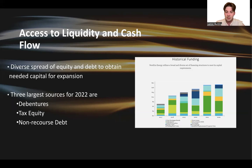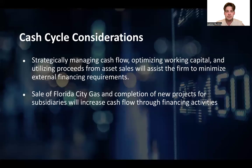So access to liquidity and cash flow here, we have the historical funding of equity and debt for NextEra Energy from 2017 to 2022. As we can see from these bar charts, we have three major sources of debt and equity here for the capitalization of NextEra Energy. We have debentures, tax equity, and non-recourse debt for 2022.